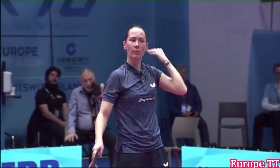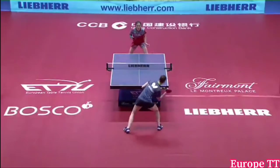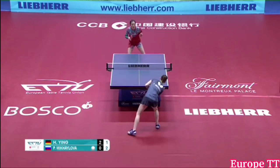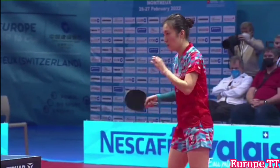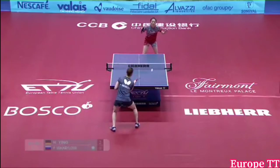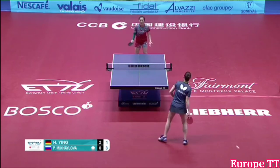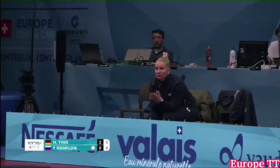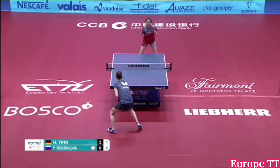Deja vu as that backhand swat comes in. Mikhailova still well in this final, don't have any doubts about that. This one could well go the distance. To my knowledge, actually, the closest anyone's come in the men's to getting a European singles title of any kind is Giannis back in 2013.